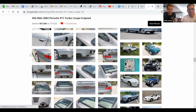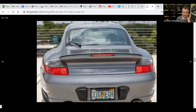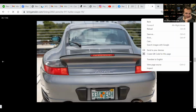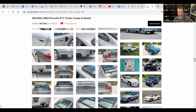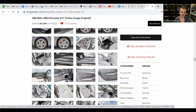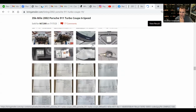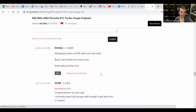Let's look at this picture. John, what do you think? Oh, iconic. It's a heck of a deal. It really is one heck of a deal. You're getting a really great car for a really good price. It's a 35,000 mile car. You don't have to worry about the IMS bearings. It's a 911 turbo. If you look at pricing, this is in that 911 turbo zone of that 996 era.